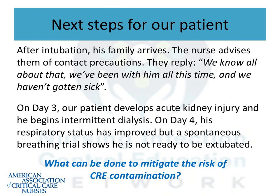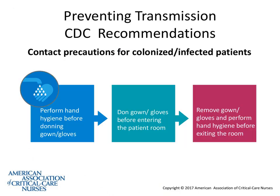And during the time that he's with us, what can we do to mitigate the risk of his CRE colonization contaminating our environment? Well, as Monica explained, first and foremost, we need to attend to hand hygiene. We need to attend to hand hygiene and contact precautions. And just a quick review of the steps in contact precautions. Hands need to be washed before putting on the gown and gloves or using an alcohol-based hand sanitizer. Then gown and gloves are put on before entering the patient's room. Gown and gloves are removed before exiting, and hand hygiene is repeated before exiting the room.